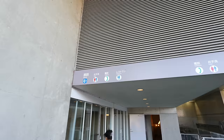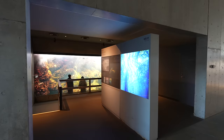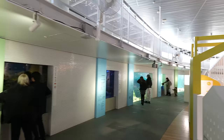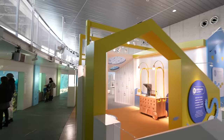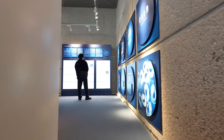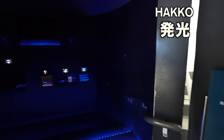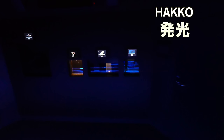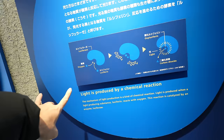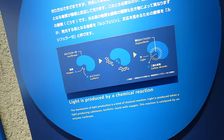Restaurant is here. Time to eat. Oh, wait. We still have tanks. What is that? Oh, it's the Sea of Monterey. There are many other tanks. And also, the place for kids as well. That's a luminous animal. By the way, luminous in Japanese is hakko. Can we see luminous fish here? Oh, I'm not sure if my cam can capture it or not, but yeah, the fish itself makes the light. Very interesting. Oh, that's how they light it. Light is produced by a chemical reaction. Very interesting.